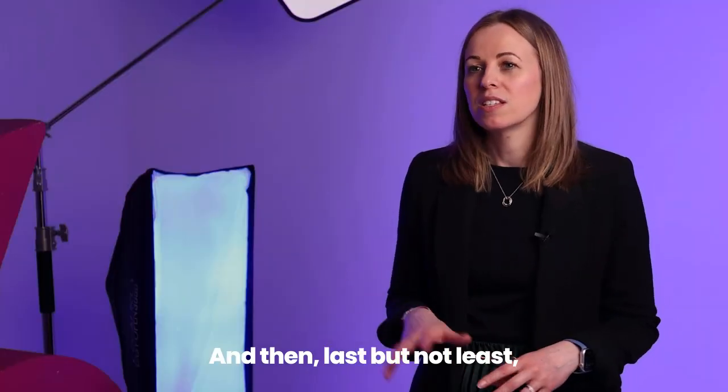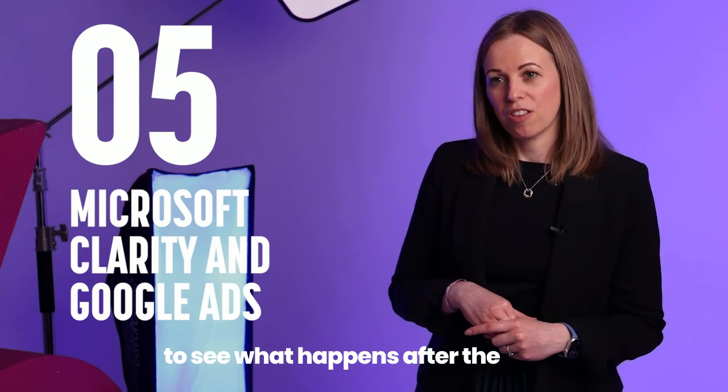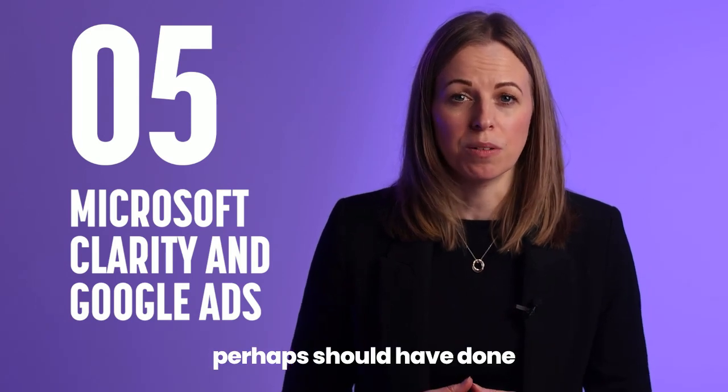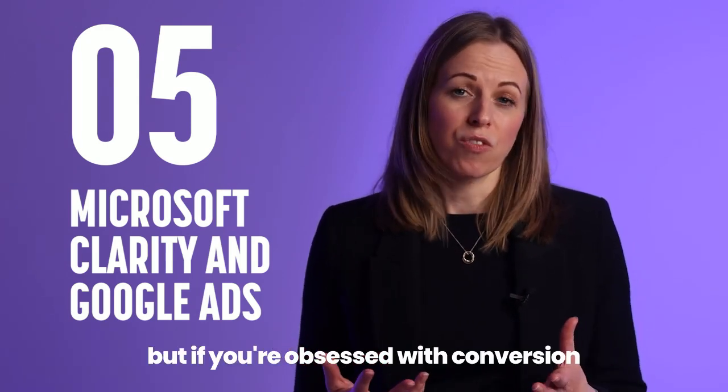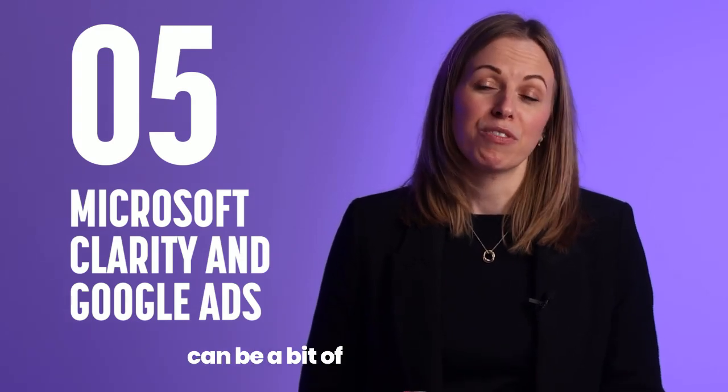And then last but not least, number 5, Microsoft Clarity and Google Ads are allowing us to see what happens after the click. This one for me probably didn't make as much noise as it perhaps should have done, but if you're obsessed with conversion performance, which let's be honest, you probably are, or you certainly should be, it is something that can be a bit of a game changer.